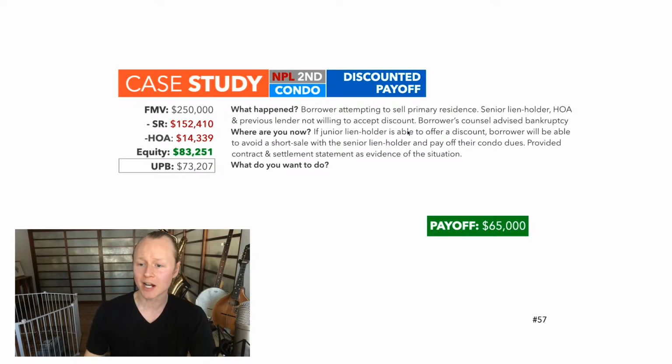So we provided the contract and settlement statement. We got that information from the borrower so we could actually see on the settlement statement how much is being allocated to every counterparty in this sale. And that was good evidence for us of the situation, that even though it looked like we had full equity, there's not quite as much equity as we'd imagined, and a discount would really help things along.